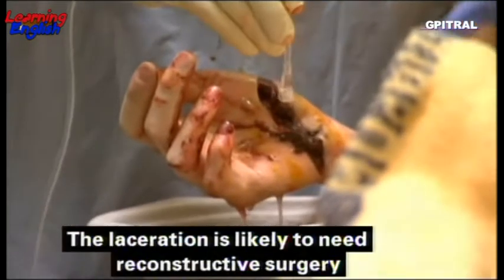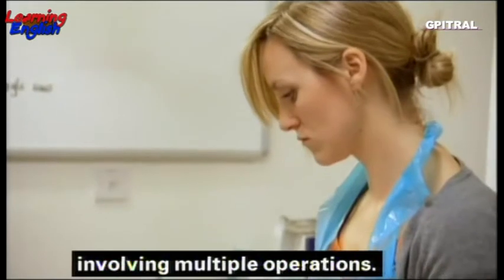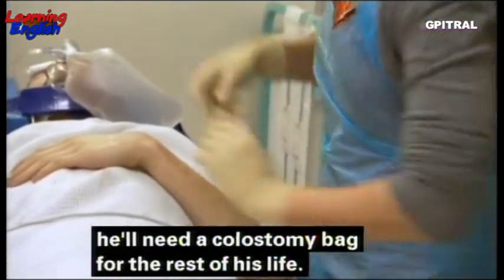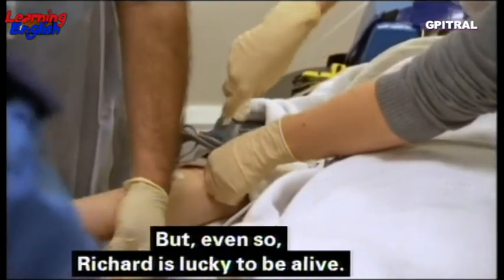The laceration is likely to need reconstructive surgery involving multiple operations. His injuries may mean he'll need a colostomy bag for the rest of his life. But even so, Richard's lucky to be alive.